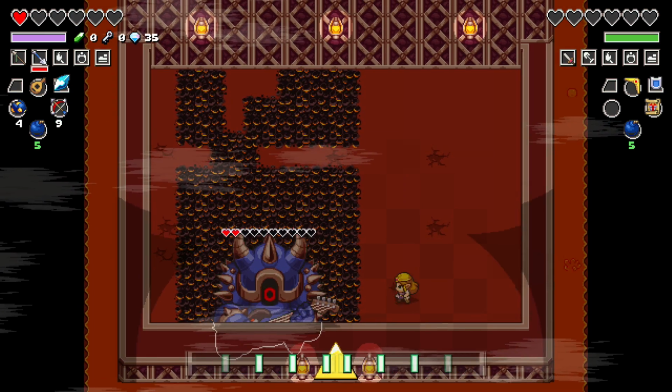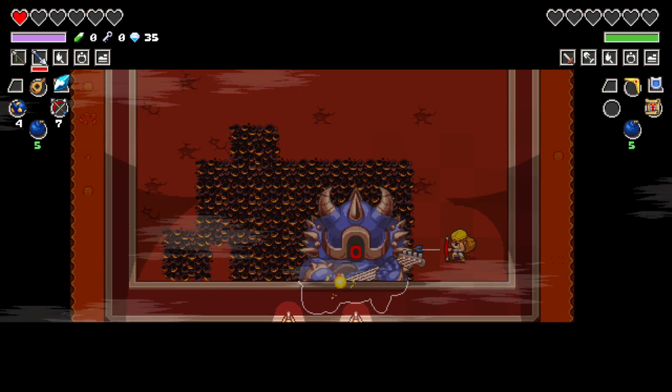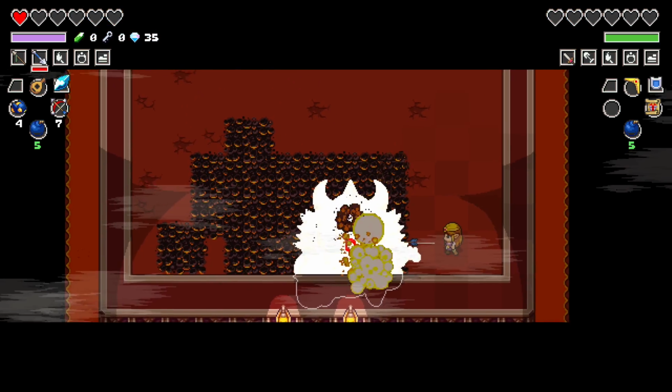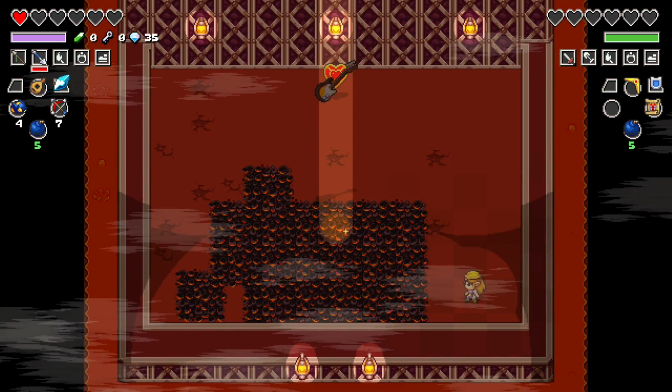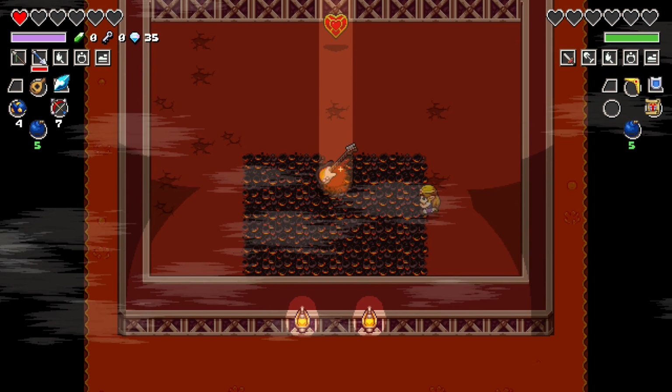Come on, three hits. Oh, that is smart. Two more arrows. One more arrow. Yes. There we go. Got him. The power of ranged weapons. And let's collect our reward. Yes.